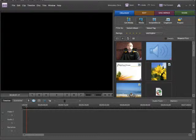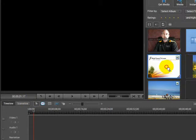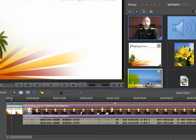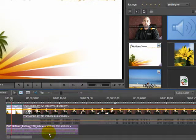But all these tools work basically the same. You have your media library, you drag down to your storyboard, you add in some video clips that you want. It's all pretty basic stuff. You add in your audio clips, and then you start your modifications from here. It's really, really that simple. It's not that difficult.